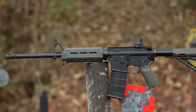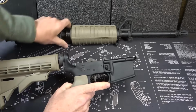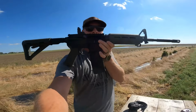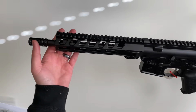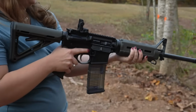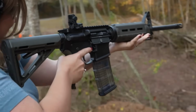One of the biggest advantages of the PA-15 is how customizable it is. Because PSA offers a huge variety of upper and lower configurations, you can build out the rifle the way you want without spending a fortune. Want a free-float handguard? They've got options. Prefer a different barrel length or a different stock? It's all there. The PA-15 is perfect for someone who wants a dependable rifle that can grow with them.